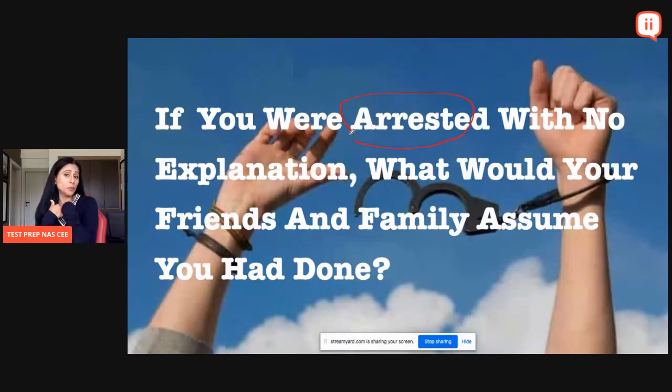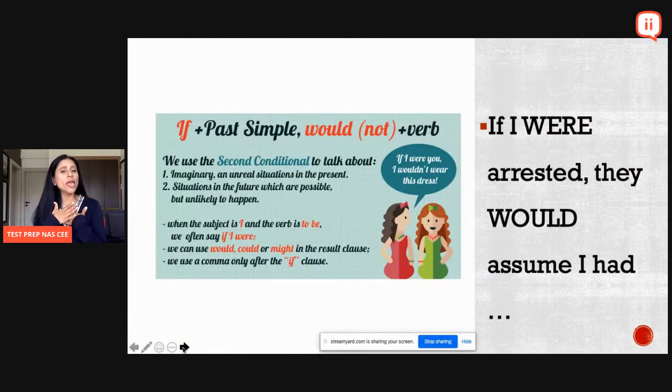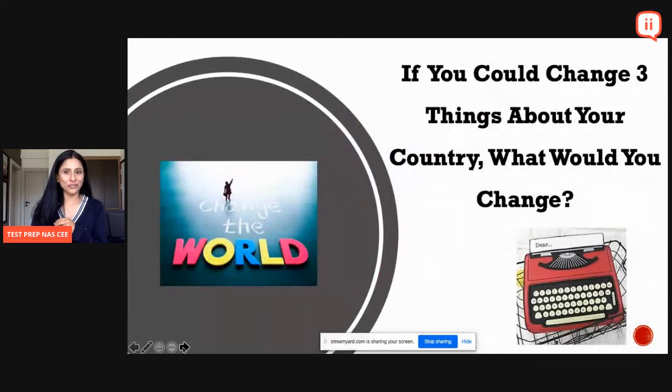So if I were arrested, my friends and family would assume that I had broken the speed limit or I had gotten into an argument with an official. If you were arrested, what would your friends and family assume you had done? Please type in the chat. So if I were arrested, they would assume I had stolen something, I had driven too fast, I had broken the speed limit, I had robbed a bank. I don't know, guys. You tell me. I want to get to know you through using the second conditional.